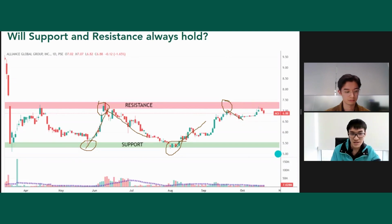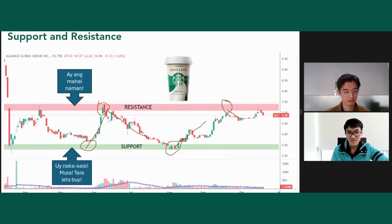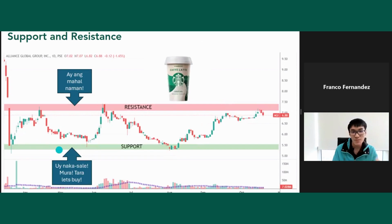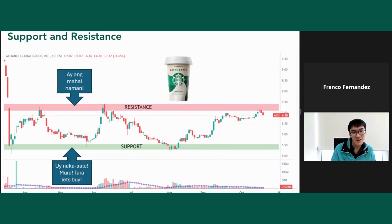So that's support and resistance. How you can interpret it is through an example, right? So here we have an example. So let's say mahilig ako sa coffee. So let's say Starbucks. So let's say I love cafe latte. Okay, so let's say the price is 7.5 pesos around here. So let's say around 7.5 pesos yung kape, di ba?